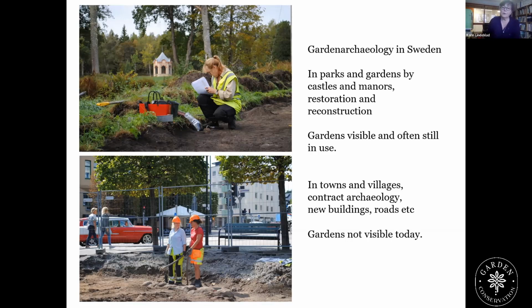And then we have contract archaeology, when someone is going to build a new house in a town, or a parking place, and you have to do an excavation ahead of that. These gardens are, of course, not visible in the landscape today. And I will talk mainly about these types of garden soils today.